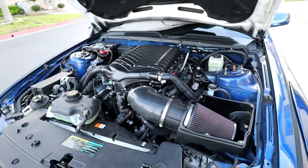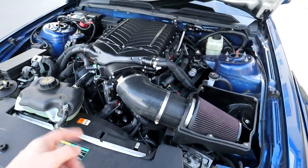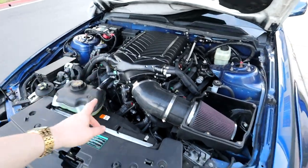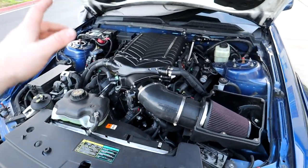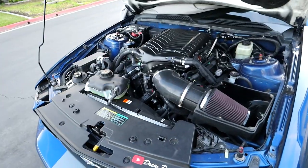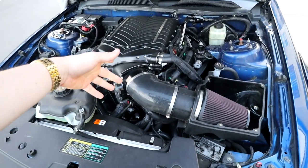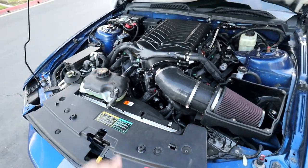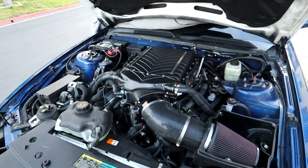I have a built 5.2 Gen 3 Coyote. You guys might be thinking, Drew, they don't come 5.2. It's a 5.2 block from a GT350 with the Gen 3 crank and forged internals, pretty much. So take a block from a GT350, throw the forged internals in from a Gen 3, and this is what you get. I don't have any head work. We're on stock cams and stuff like that.